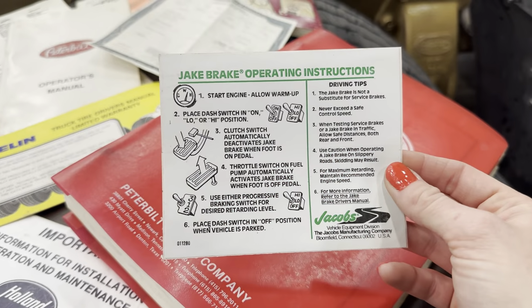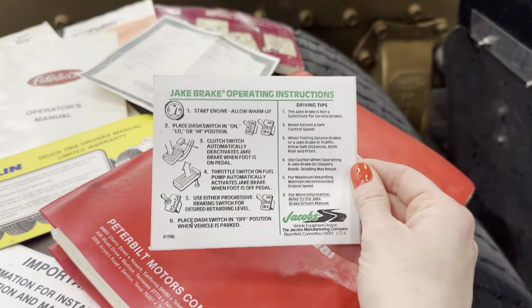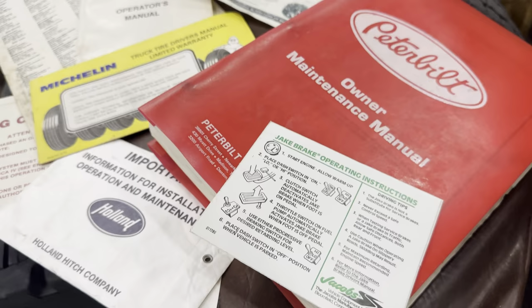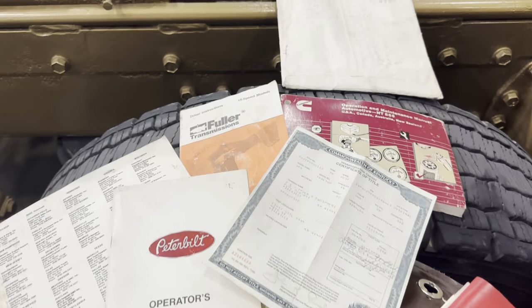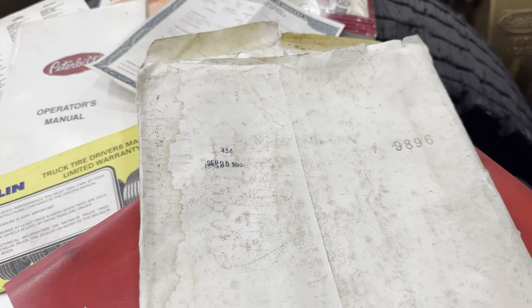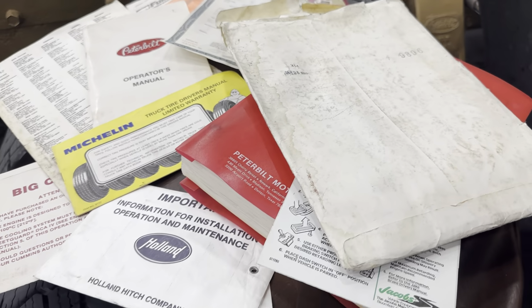There's even a sticker for how to operate the Jake brake. Still on the paper. Still got the date. You can read it. Someone definitely took care of this truck.